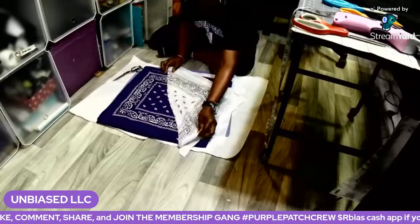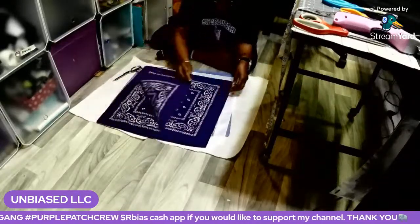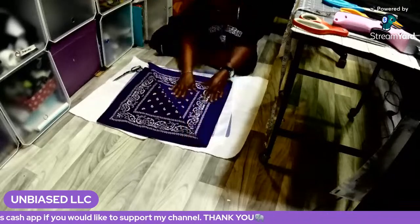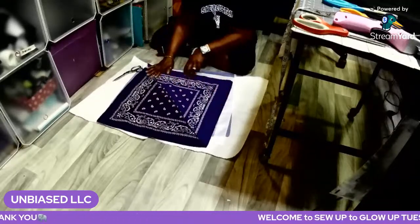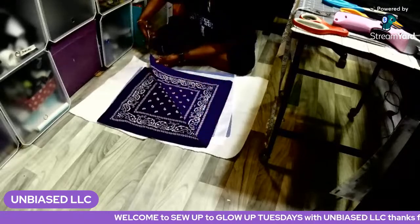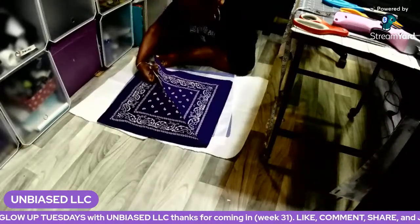So I'm just going to put this to the side and work on the next one. You just fold it in half diagonally. And we will sew these right back together in a different pattern, okay? So we have to actually see which way we want our pattern to go.